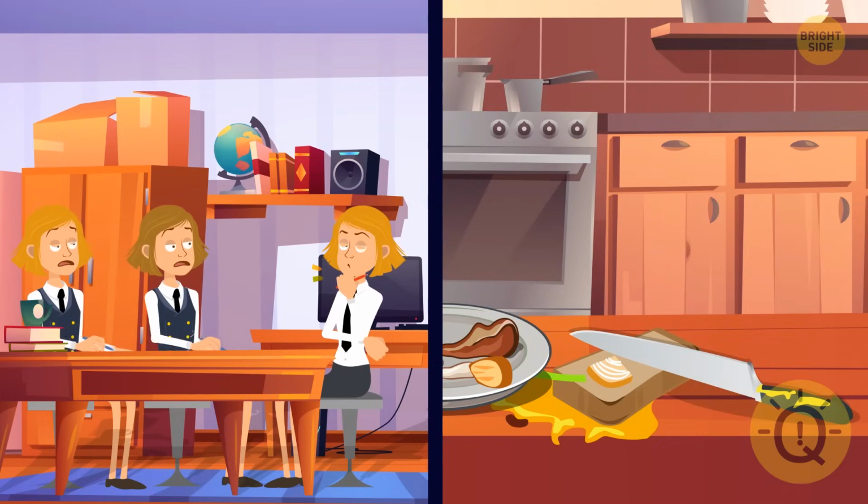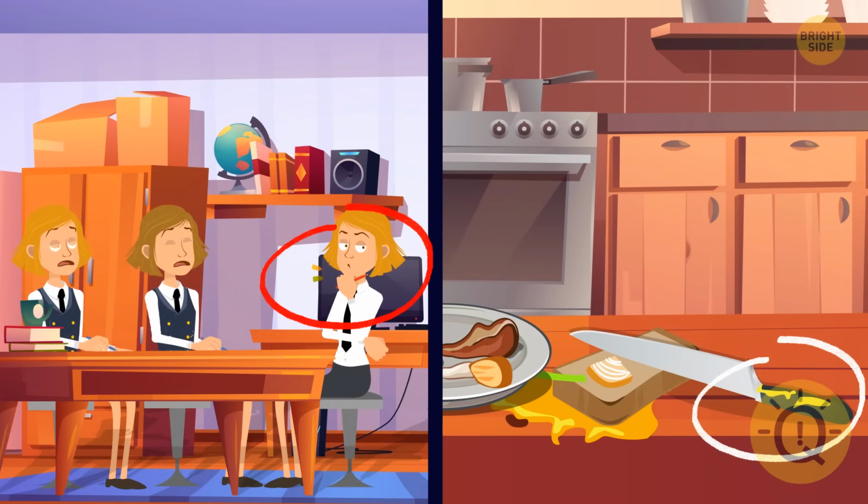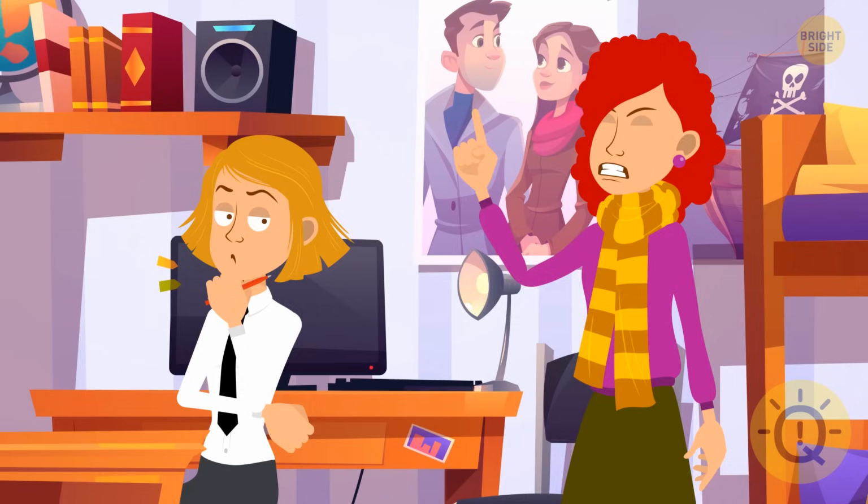Look at the kitchen attentively. There's some butter on the right side of the knife, which means that the person who made the sandwich was left-handed. Mrs. Lewis only has 1 left-handed daughter, and that's Nicole.